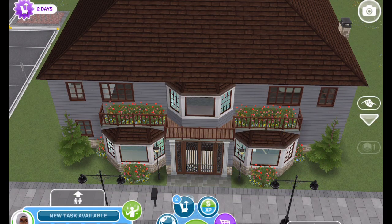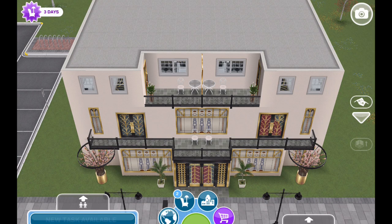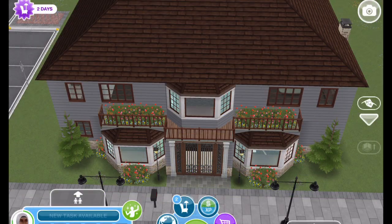Okay, so here is the after, and let's take one more look at the before. You can see I took the top floor off, and it was a disaster. You should have seen this house after I took that top floor off. I was horrified, and I almost gave up on the remodel.